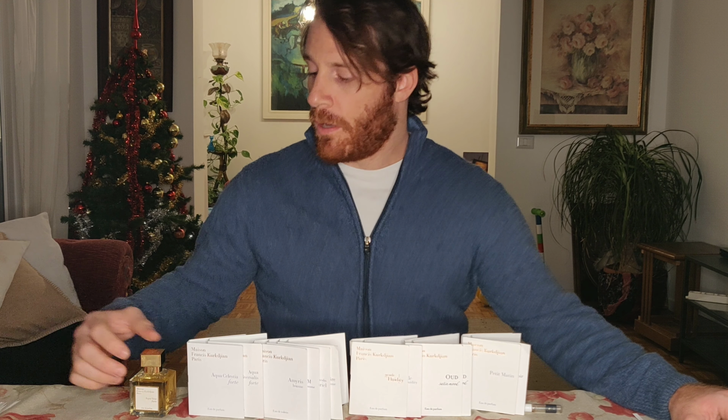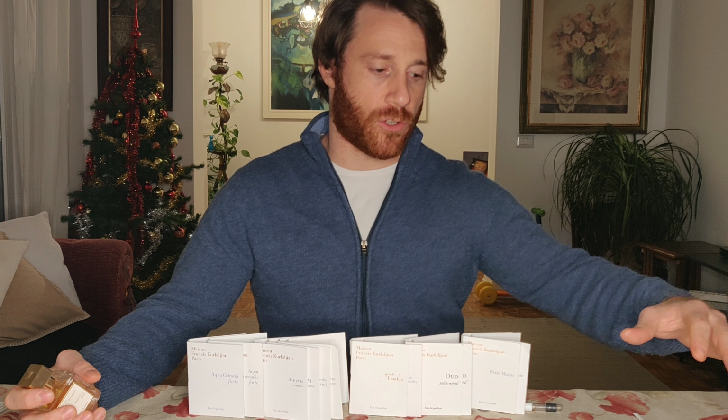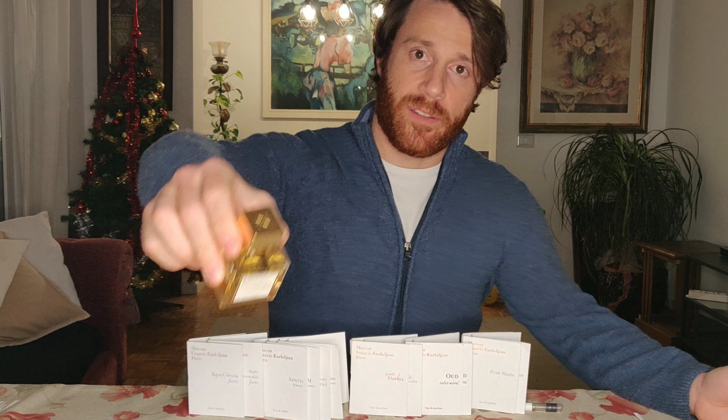I got them directly from the website, which is a great website to actually try the perfumes because they give you sample sets for a very decent price. We should probably start off with the lighter perfumes and we'll dive into the richer, deeper ones at the end. So we're gonna go ahead and start with Aqua Vitae Forte.